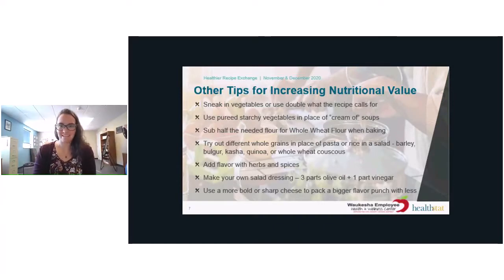One of the things that we've been doing at home is, in place of rice or in addition to rice, mixing in cauliflower rice or sweet potato. Those are a great way to keep the calorie count down but still have that consistency.